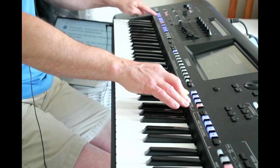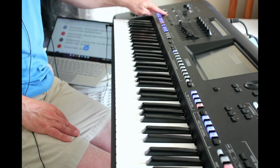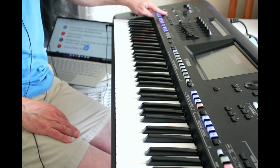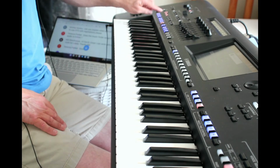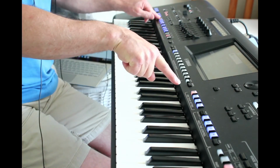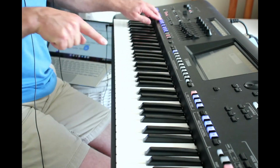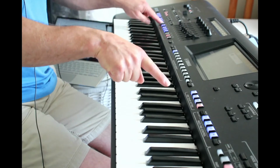Now the beauty is right down this other end, just above intro 2, there is a button called OTS link, and if this OTS link is turned on next to the ACMP button, that means that the A style of backing also changes the OTS, the one touch settings, to the first one. B, you can see the light change to 2, C changes to 3 and D to 4.